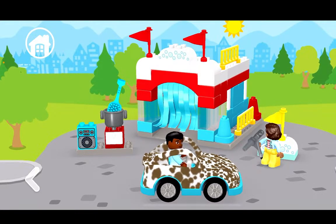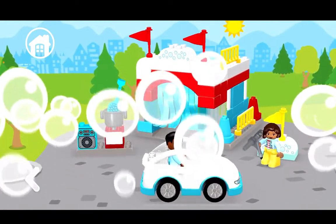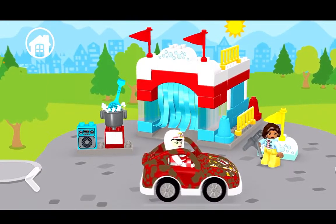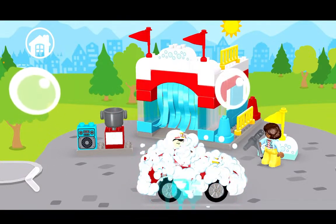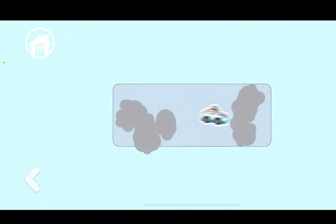We need to take a brush with soap and wash our car. Many, many, many bubbles. Oh yeah, our car is clean, so white and so good. Oh, we may try to wash a car for someone. Take a brush with soap and wash. Many, many bubbles. Oh yeah. And now we may take a car. Maybe we take the second car.